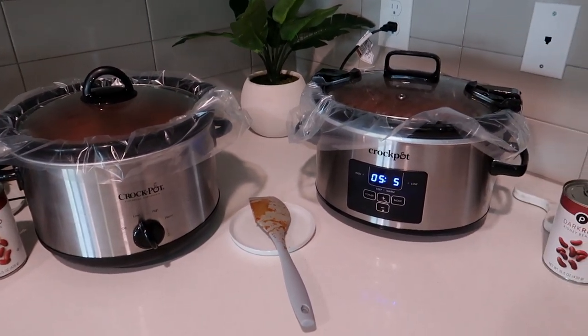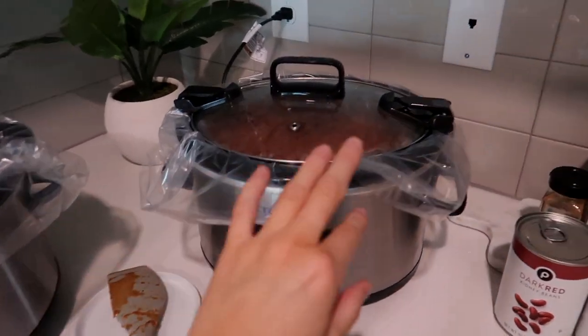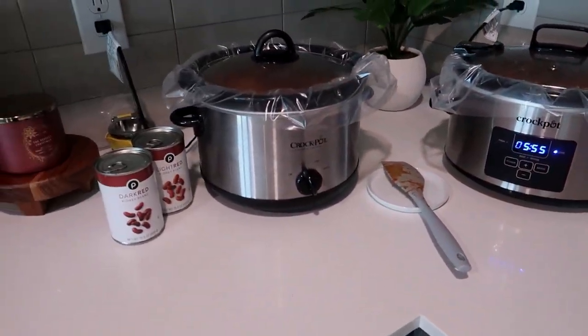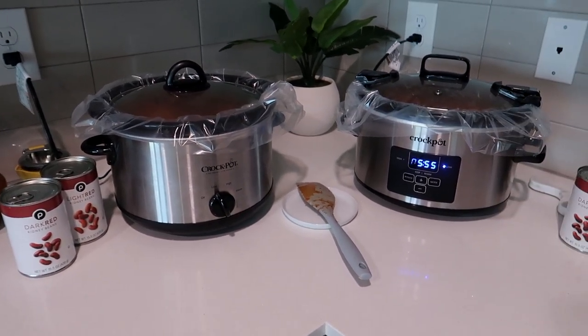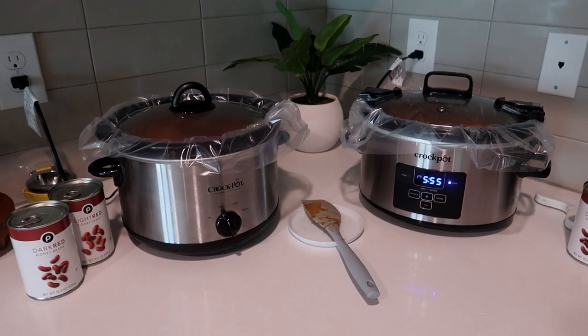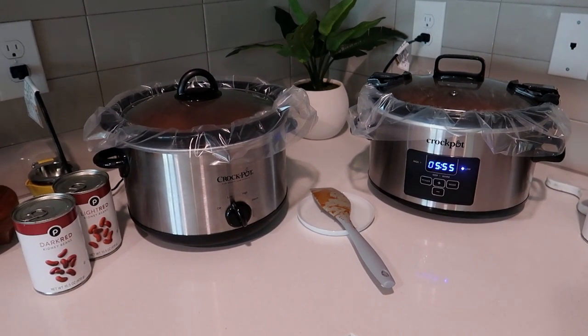Just finished prepping everything and putting it in the crock pots, and now it's set to cook. I just cleaned up the kitchen as well. I'm probably about to make some lunch because it's 2 o'clock, and then finish up some laundry for the week, and that's about it.